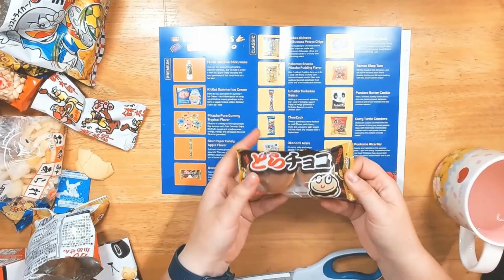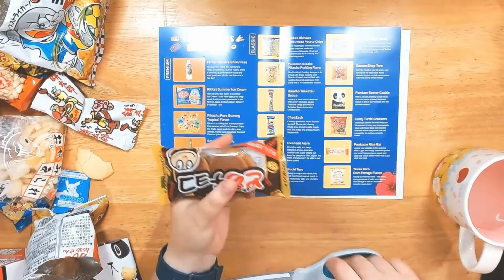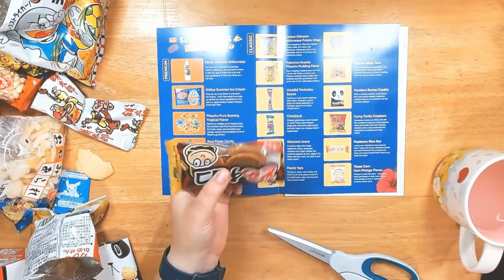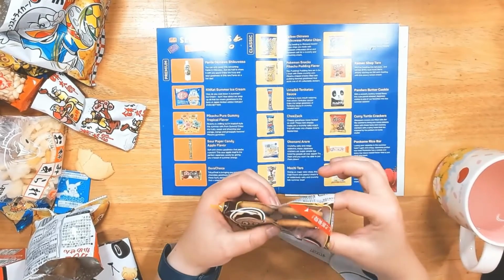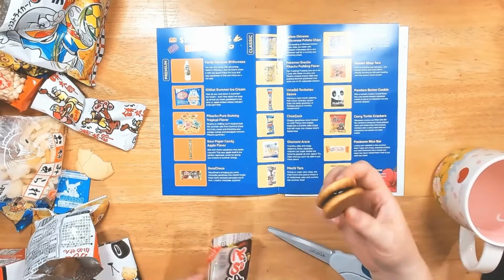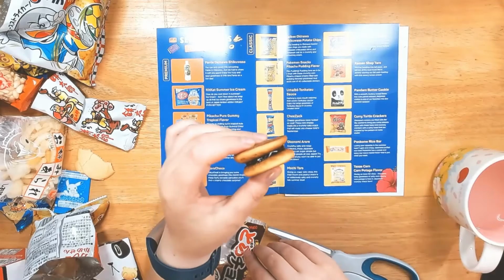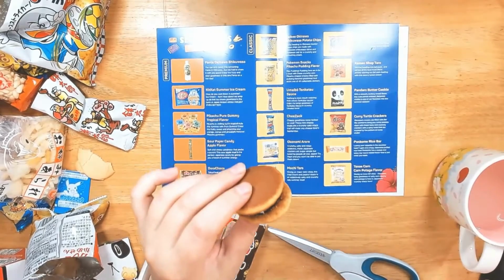So this is what they look like. And we've had dorayaki in other boxes as well. They're just like mini pancakes basically with some kind of a cream filling inside. And I'm pretty sure I've had the choco ones too. So as you can see, just 2 mini pancakes with the chocolate filling inside. It smells really good. And the pancakes are really moist. Really good.